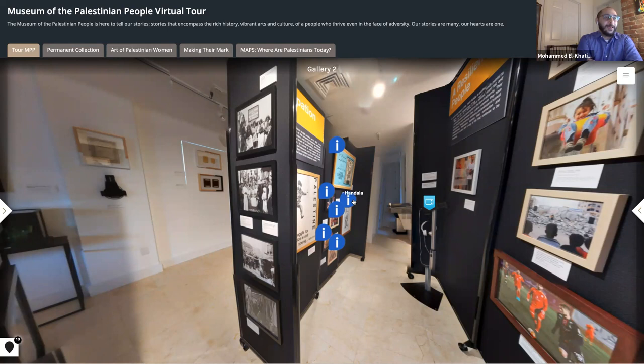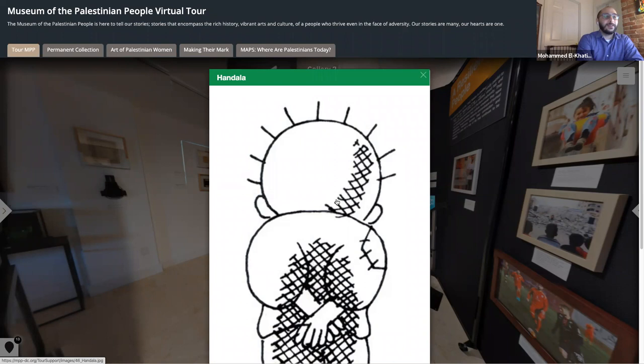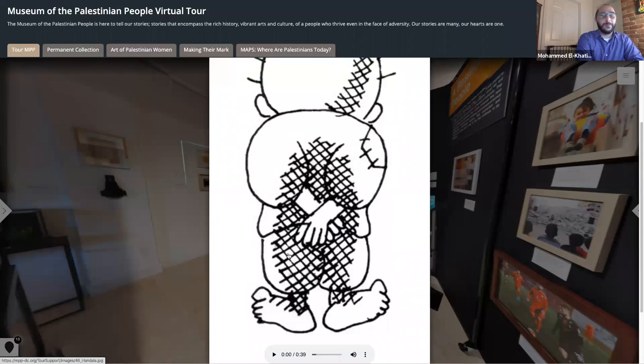Another thing that I wanted to point out is some of the symbology that we have. And this here is an image of Handala. Normally, when I give tours, I ask people, have you heard of Handala? A lot of people are familiar with the cartoon or with this graphic, but they don't really know the significance of it.